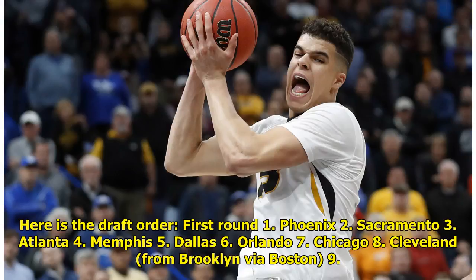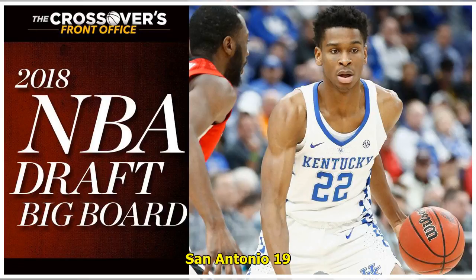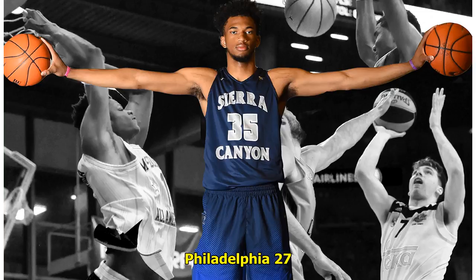Here is the draft order. First round: 1. Phoenix, 2. Sacramento, 3. Atlanta, 4. Memphis, 5. Dallas, 6. Orlando, 7. Chicago, 8. Cleveland from Brooklyn via Boston, 9. New York, 10. Philadelphia from Los Angeles Lakers via Phoenix, 11. Charlotte, 12. LA Clippers from Detroit, 13. LA Clippers, 14. Denver, 15. Washington, 16. Phoenix from Miami, 17. Milwaukee, 18. San Antonio, 19. Atlanta from Minnesota, 20. Minnesota from Oklahoma City via Utah, 21. Utah, 22. Chicago from New Orleans, 23. Indiana, 24. Portland, 25. Los Angeles Lakers from Cleveland, 26. Philadelphia, 27.